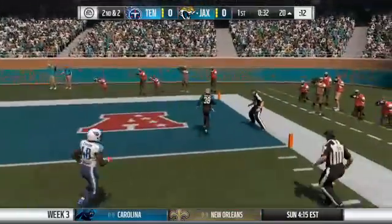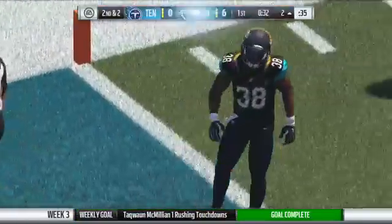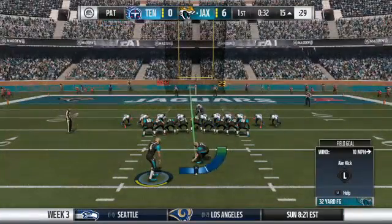And a cut, and he takes it in. Touchdown, Jacksonville. A great effort there. His first touchdown of the new season. And the Jags have taken the early lead.